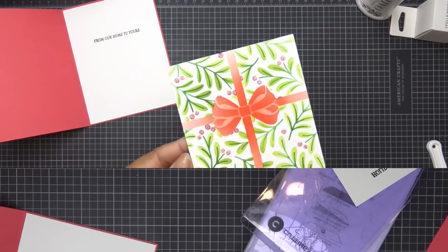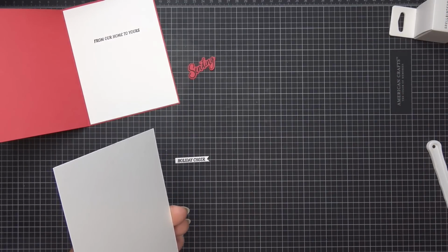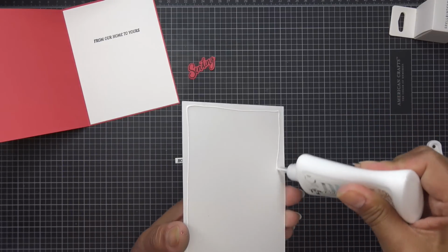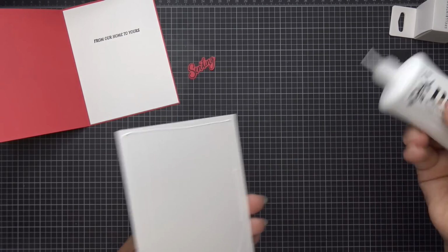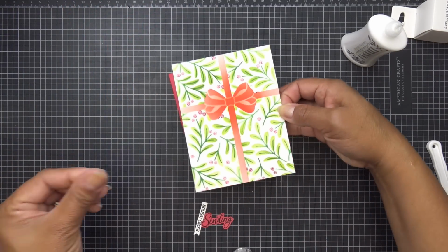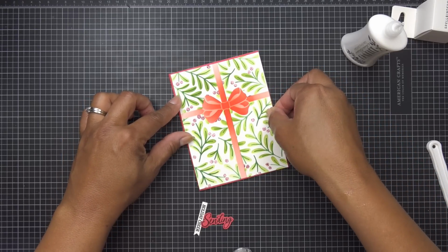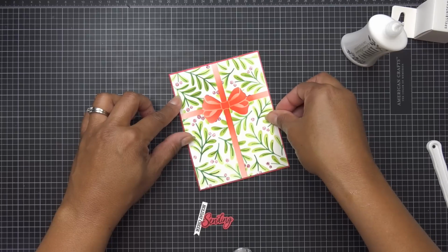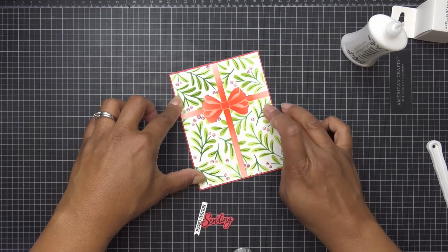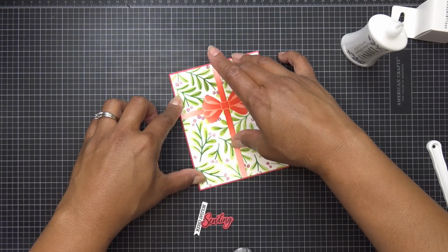Okay, so I didn't hit this with a heat tool or anything yet, so I know they're not dry yet, but I am going to carefully put glue on the back of this and place that down there. The little berries are really sporadic, so that's really cute. I love that. And again, my paper is cut down 4 1/8 by 5 3/8. I'm just going to make sure every corner is touching where I don't have the glitter. I'm going to hold that down for just a little bit and I'll be right back.